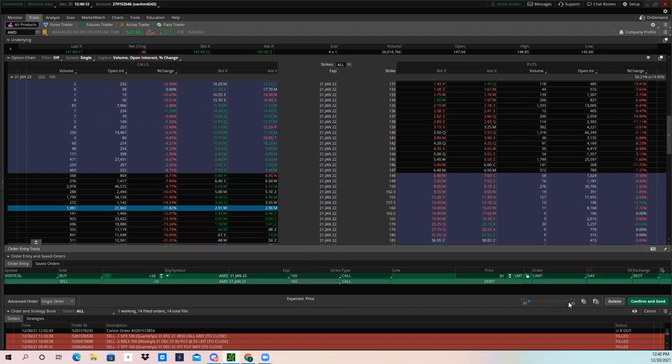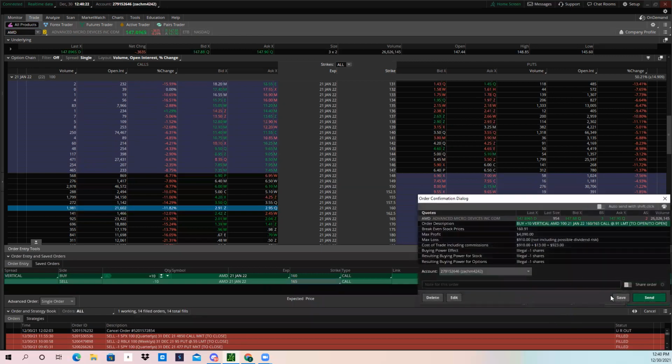Okay, if you look, the 160 to 165 call spread has a 3 cents bid ask. 91 to 95, so 4 cents now. A 4 cent spread is not very bad. That's pretty liquid. You'll be able to get in and out at a price that you want with just a couple dollars difference.